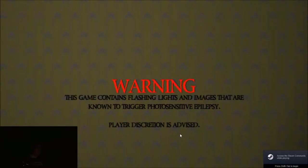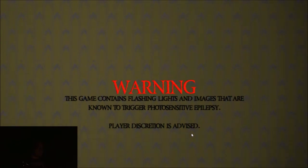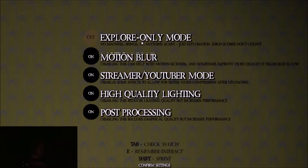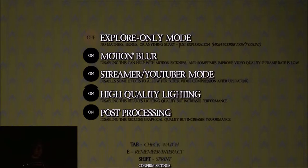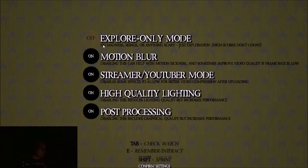That sounds delicious. Warning, this game contains flashing lights and images that are known to trigger photosensitive epilepsy. Headphones required. Complete darkness recommended. Well, we got that, don't we? Okay, let's see. Explore only mode. No madness, beings, or anything scary. Just exploration. Okay, well, I got that turned off.